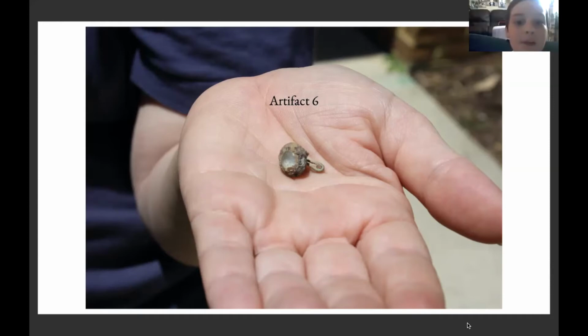Is it a bead from a necklace? A bead. That is another great guess. And actually, that's along the lines of what I thought this was when I first saw it. When I first saw this artifact in person, I had no idea what it was, but I thought, you know, maybe it's a bead, maybe it is an earring. But in fact, it's actually a button.